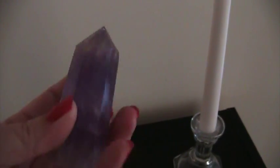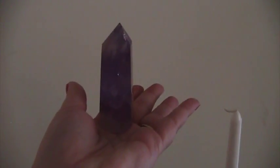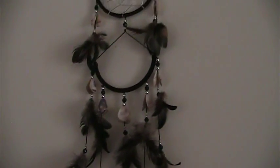And here is an amethyst point. It's a small one, but it still serves its purpose, and it's pretty, and I liked it. This is my favorite country band that you are hearing in the background. They are called The Band Perry. They're awesome. Here's another clear quartz cluster. A feather I found at the beach. And then there's my dream catcher.